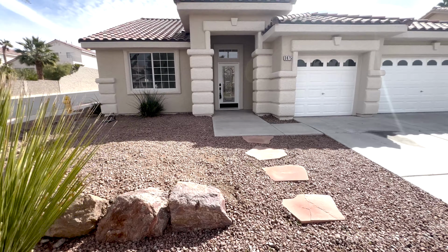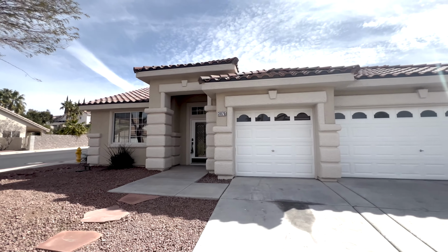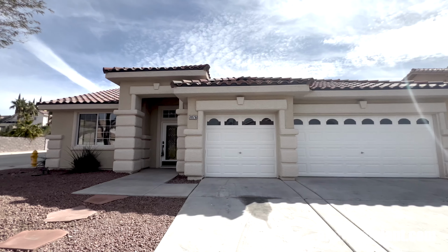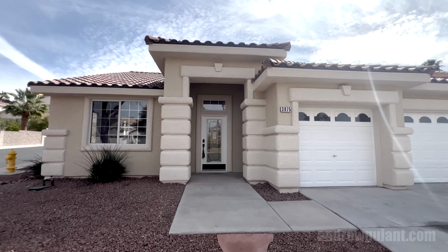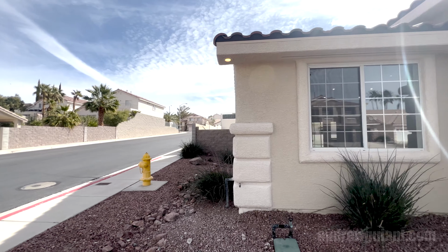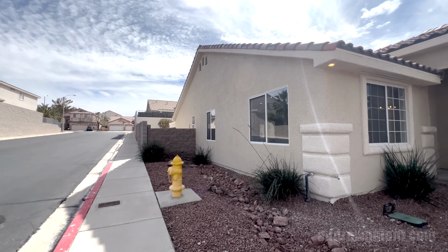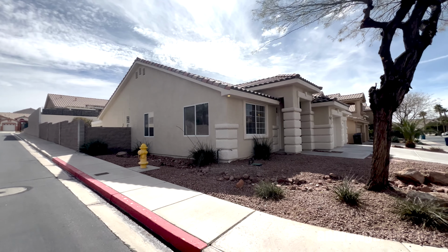People ask me if you can put grass in the front yard. And the answer is no, you cannot. They passed a law where basically you cannot put grass in the front yard any longer. If you have grass before, it's grandfathered in and you're allowed to keep it. But once you remove the grass, you can never go back. So if you do buy a home or have a home with grass in the front yard in Las Vegas or in Henderson, just know if you remove it, it's gone forever.